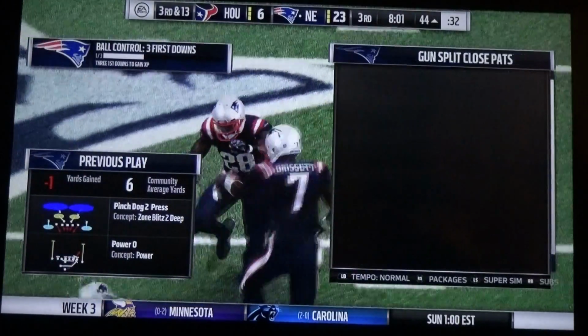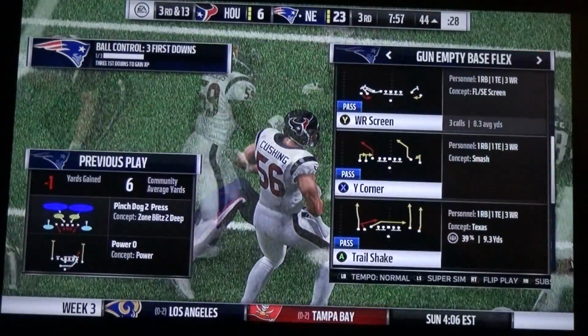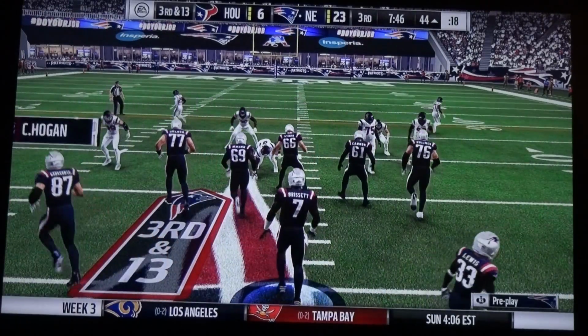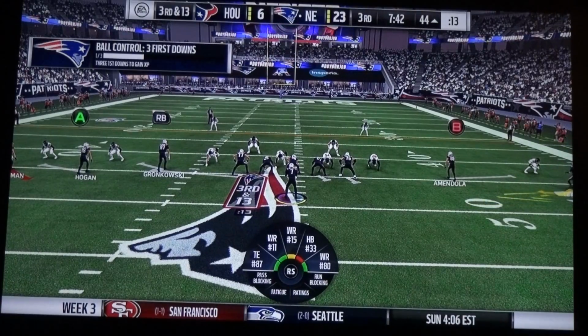This is a bitter thing. Back-to-back runs that were stacked up. Offensively, now you've got to think to yourself, do we change blocking assignments? Do we change formations? Do we change looks in order to try and get the running game going? And the Texans have an extra defender in the secondary now on 3rd down.